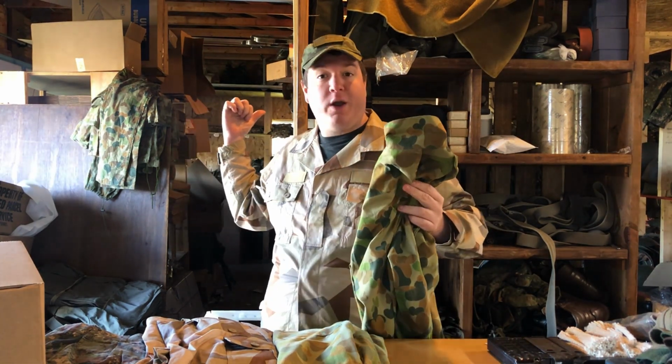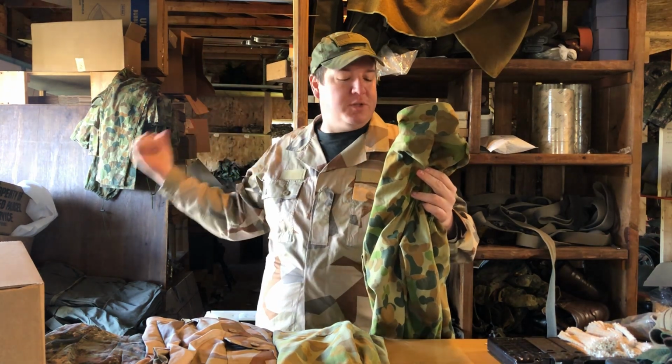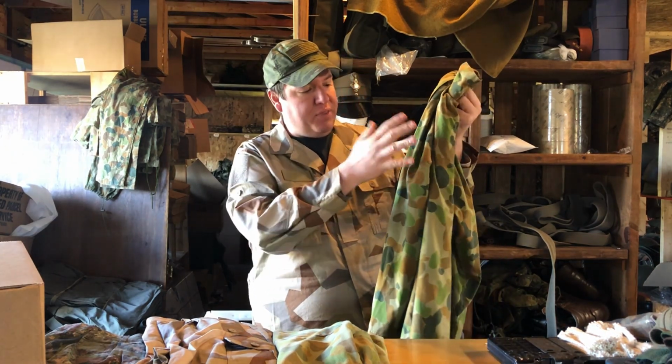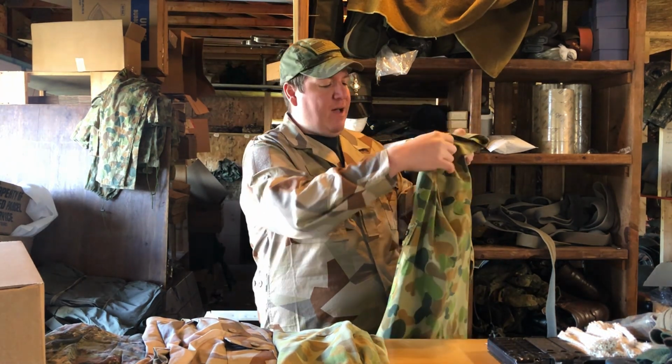I have them all sized and organized really nicely by size, so I didn't want to disturb that. I did manage to get DPCU uniforms. I know that's redundant, but yeah, I got both the tops and the pants. The tops are going to be different styles.